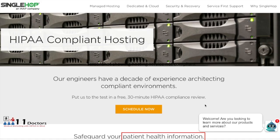We dug into SingleHop a little bit. They do offer HIPAA compliant hosting. It just appears as though you're not actually using it. So the question that you would need to ask yourself is, do you have a business associate agreement with SingleHop, and have you done the required due diligence to ensure that they can comply with it?